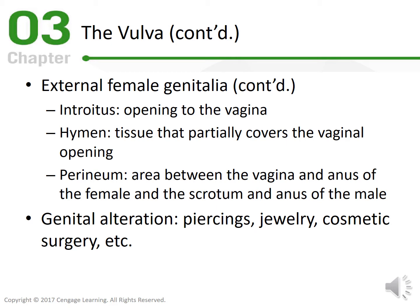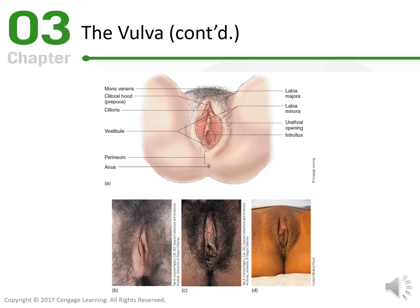Genital alterations. These include piercings, jewelry, cosmetic surgery, and other. Below you'll see a diagram of female genitalia.